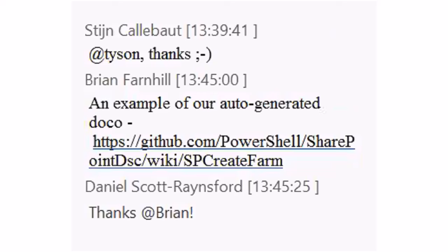Okay, on to the next topic, which is talking about what you guys think are some best practices for DSC resources. We would like to compile, kind of like the style guidelines, a document of best practices that contributors can follow, so they don't make a lot of common mistakes when writing resources. Any thoughts?